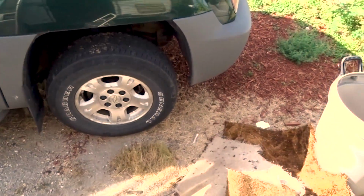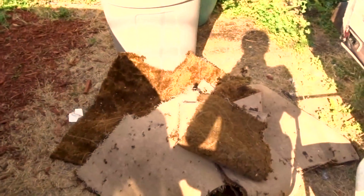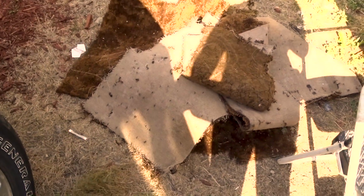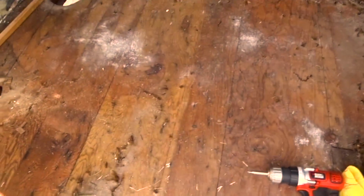Welcome to day 6 of working on the Good Ship Serendipity. Here is all the carpet that I have ripped out. There's some more back there too. I've been doing it mostly at night, so I haven't been filming because it's too dark. But yeah, so I pulled all that out.